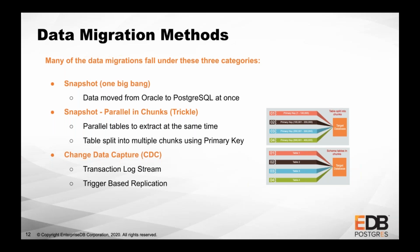And next is the snapshot in parallel approach. In this, you don't want to do it in one shot. So you want to do it in phases, or in parallel. So you will extract a set of tables in parallel, at the same time. That means it is a schema level approach. If you have seen 2 to 3 schemas that are compatible with Postgres, you pick those schemas, you categorize those schemas and tables, and you run. You pass those tables to the tool, so it will load in parallel into Postgres.